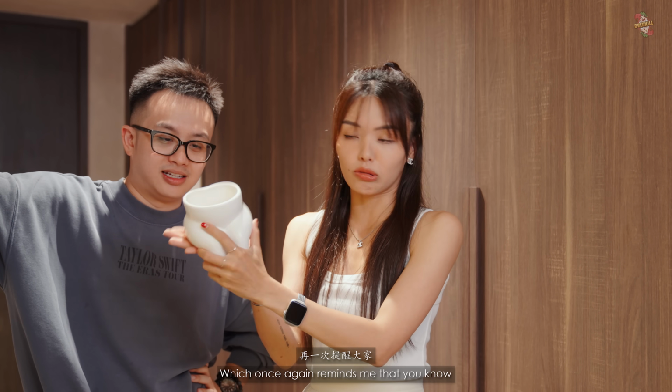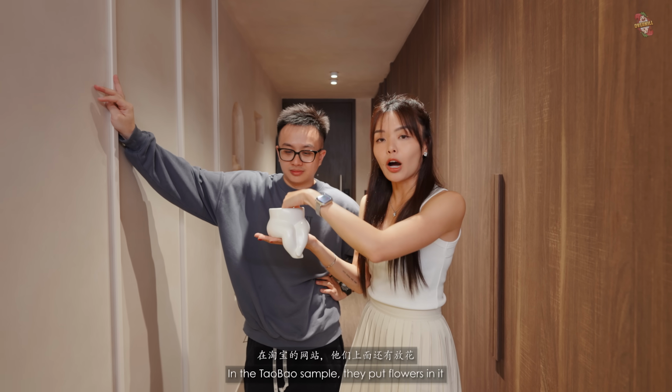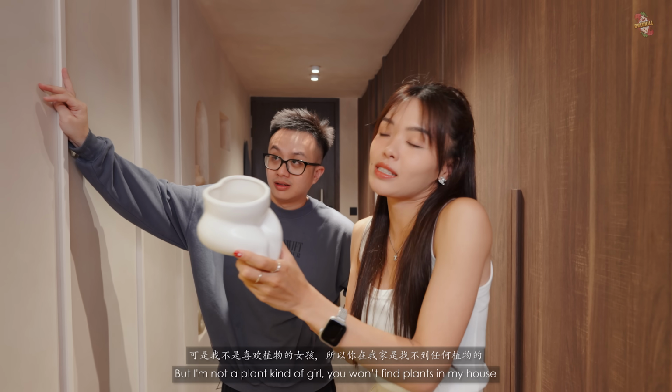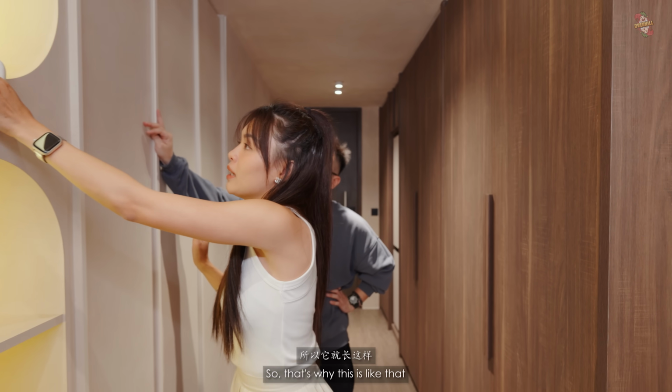It's called Xiao Pang Tui. Once again, it reminds me that imperfection should be embraced. And in the Taobao sample, they actually put flowers in it. The short kind of flowers, super cute. But I'm not a plant kind of girl. You won't find plants in my house. So that's why this is like that.